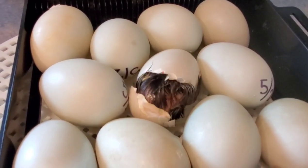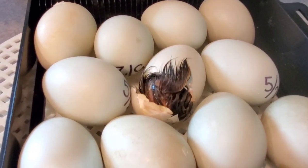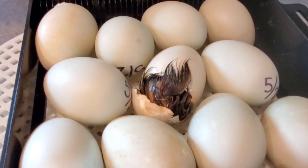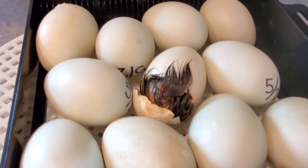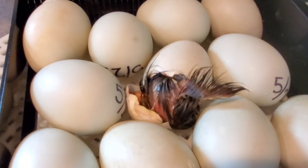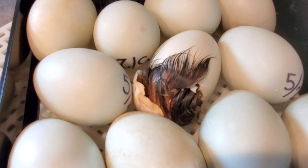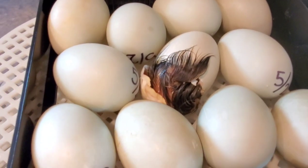I actually collected these particular eggs that are hatching on May the 13th, and today is June the 10th, so they are pretty much right on schedule. Look at his little beak. Come on out.